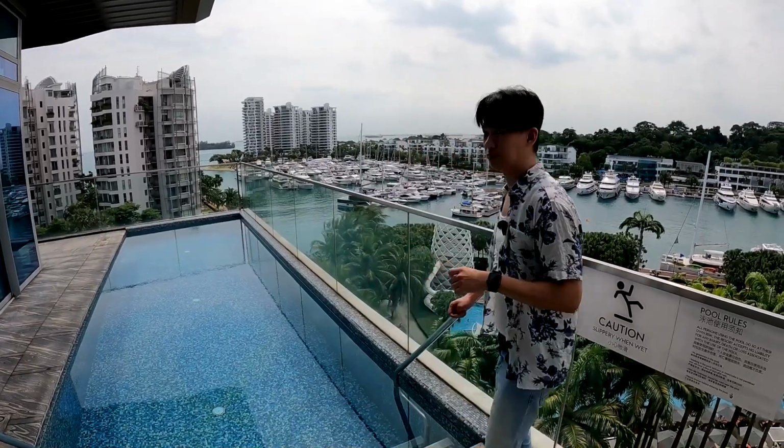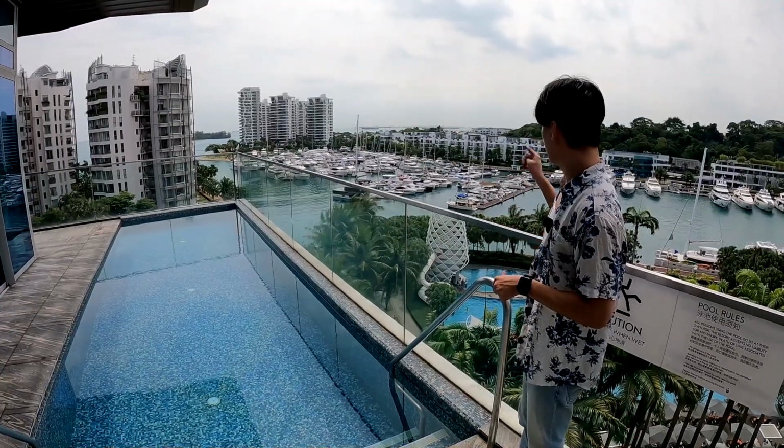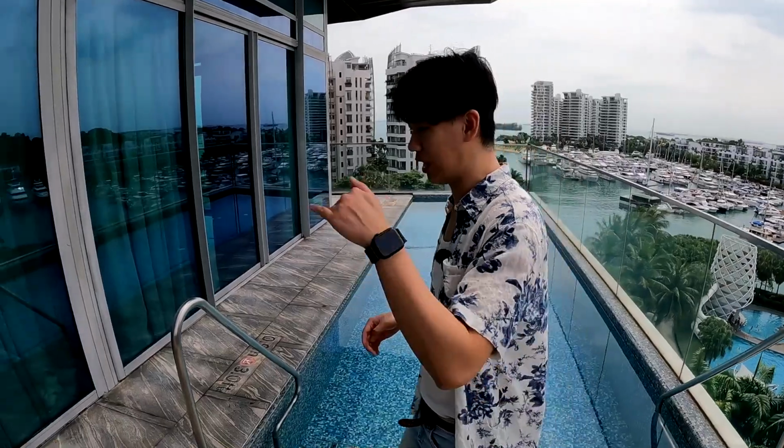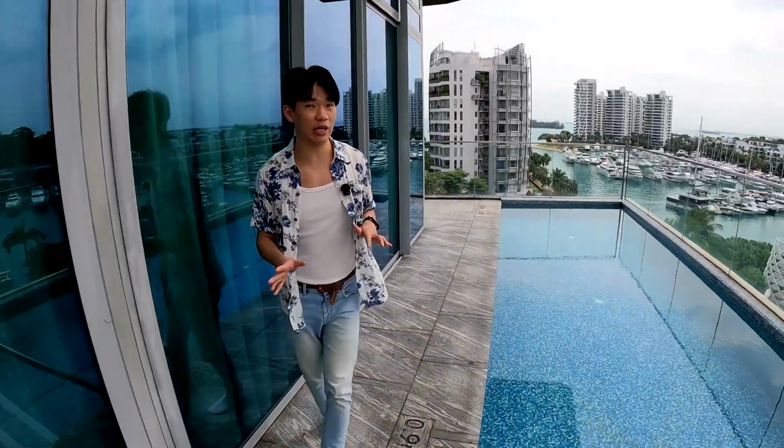And over here in Sentosa, the pool comes with a slide as well, which is very fun. It's actually quite fast when you slide down, but for kids maybe a bit scary lah.